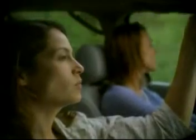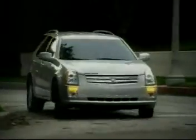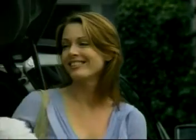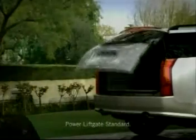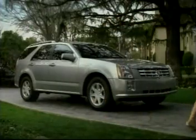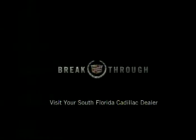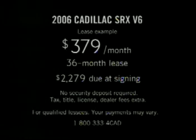What a weekend. Good, my skin felt so smooth. No stress. No husband. That's fun. See you. Thanks for driving. As usual. Back to reality. Performance, utility, and envy. SRX. Cadillac. Breakthrough. Visit your South Florida Cadillac dealer for this attractive offer. Residency restrictions apply.